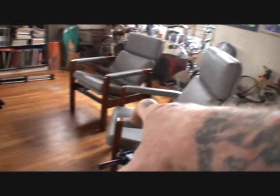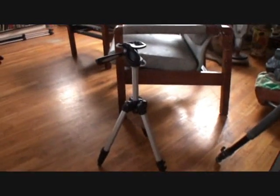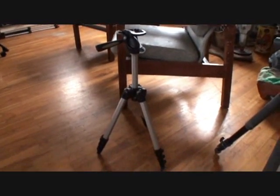And then, of course, we got the medium-of-the-road tripod, and this is also made by the same company as that one, so I can keep my mounting heads the same. But this one here is a little bit smaller and not as accurate, but works very well for what I do.